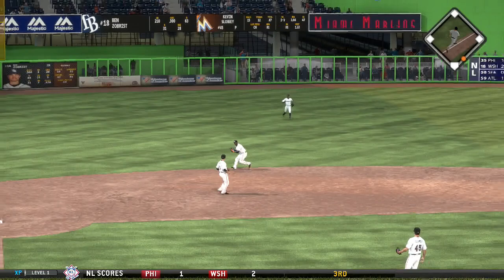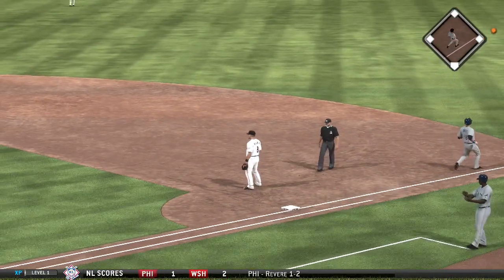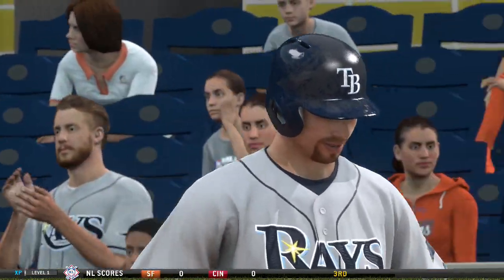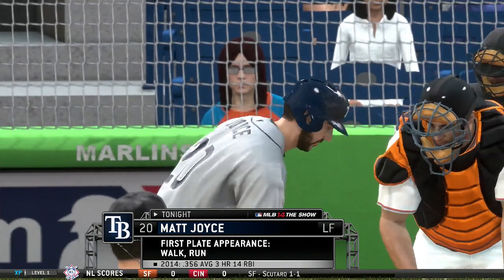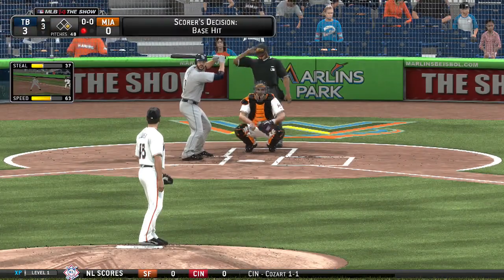Here's Hechavarria at shortstop. And they will not get him at first as he's able to leg out the throw. Well, that's the kind of year it's been for this guy so far. Even when he gets fooled, he still finds a way to get an infield single out of it. Matt Joyce will stride in. He walked and came around to score his first time.